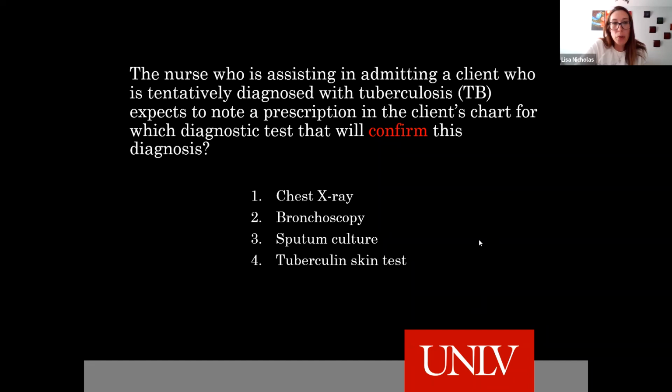Okay, so there's a pretty good mix here of answers. Let's go through each one and figure out which one's the correct one. So chest x-ray is pretty popular, and for those of you that usually get a chest x-ray associated with the TB test, because you're always positive with your skin TB test or whatever, a chest x-ray is actually not definitive. It may show findings that suggest tuberculosis, but may also get confused with something else. So it's definitely not definitive. It's part of like a whole diagnostic picture, if you will.